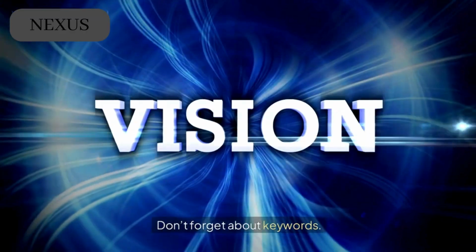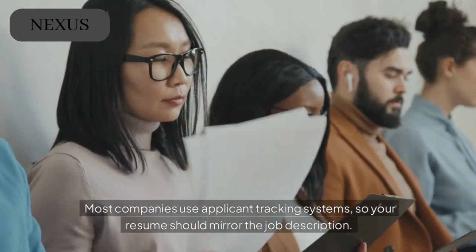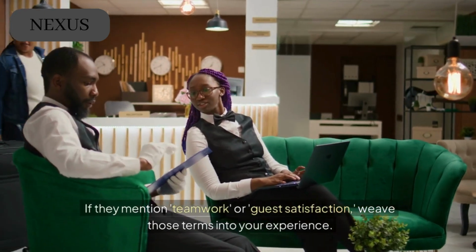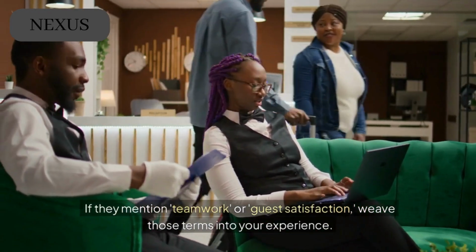Don't forget about keywords. Most companies use applicant tracking systems, so your resume should mirror the job description. If they mention teamwork or guest satisfaction, weave those terms into your experience.